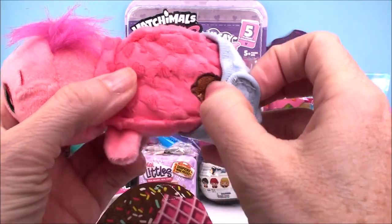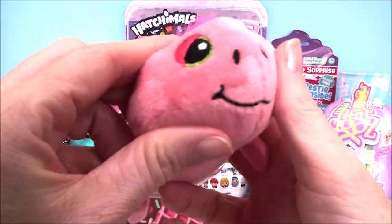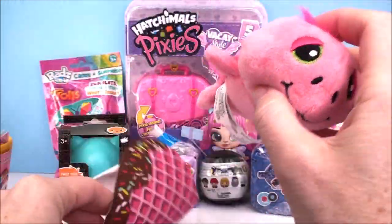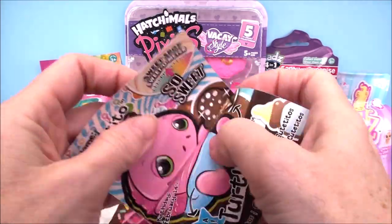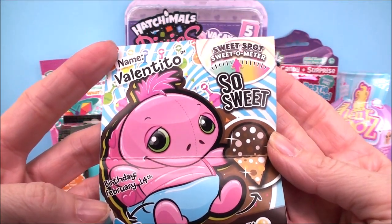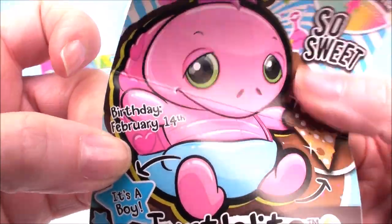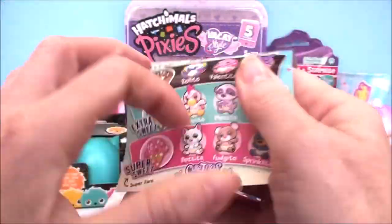Is this a turtle? Aww. It is a super cute and super soft little turtle. I absolutely love it. Little ice cream cone there on the side. They also include a collector's card that tells you a little bit about your Babito and also what their birthday is and all that kind of fun stuff. We have opened here Valentino. He is a turtleito. He is so sweet on the sweet spot sweetometer. And his birthday, oh my gosh, is Valentine's Day. No wonder why he's named Valentino. We got a Valentine's Day baby.